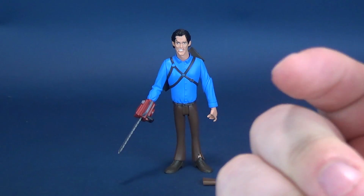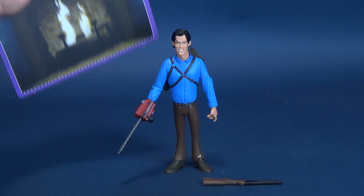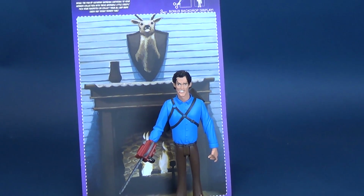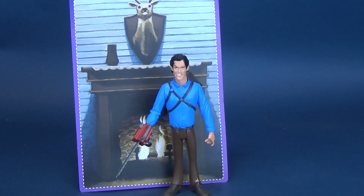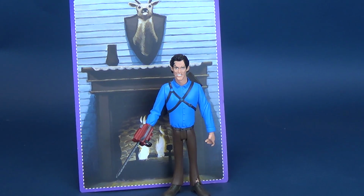It's not quite a heartbeat, that's just a snap, but one thing that these Toony Terrors do come included with is cutout artwork that you can cut out and display behind the figure. Now this is simply, again, the inside of the cottage, as you can see right there. And you simply cut these all out with not imaginary scissors, of course, real scissors. And then you can display with the figures. I mean, it's fine and good.